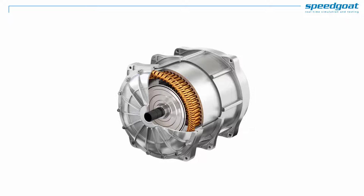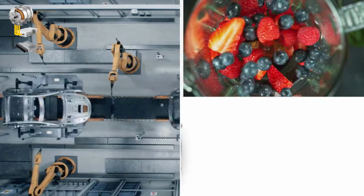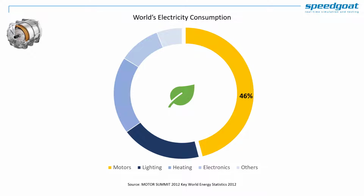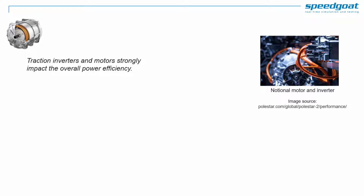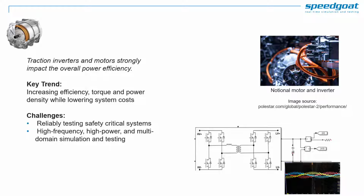Electric motors impact almost every aspect of modern life. They power our vehicles, run our factories, and drive our appliances. Electric motors represent a large part of our electricity consumption. Electric motors and traction inverters are strongly impacting the overall efficiency of an electric powertrain. Here, engineers focus on achieving high efficiency, torque and power density while keeping overall system costs low. The traction motor and inverter are safety-critical components that require high coverage and repeatable testing to meet safety-relevant requirements.